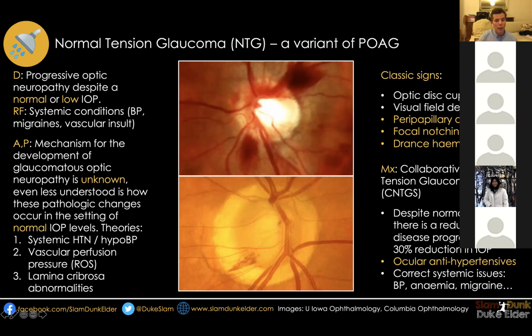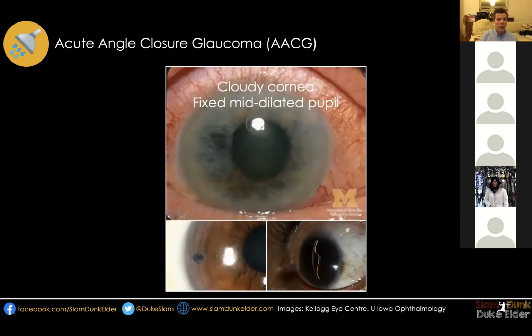So you still treat them with ocular antihypertensives, but you might focus a bit more on systemic issues, such as correcting blood pressure, any migraines, anemia, all these other medications you can provide people, okay? And this has been verified by a study. So it's a bit counterintuitive. Normal tension glaucoma, I don't think we know much about, sadly, at this stage, but this is the synopsis.